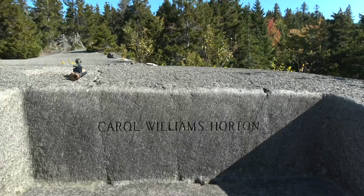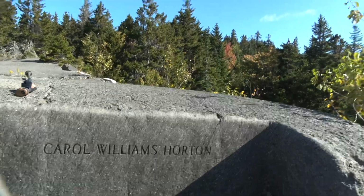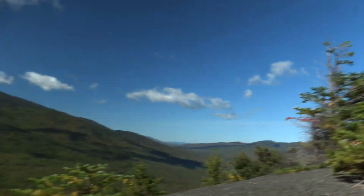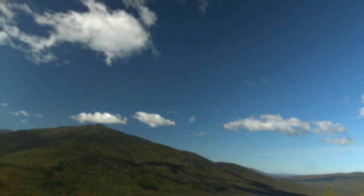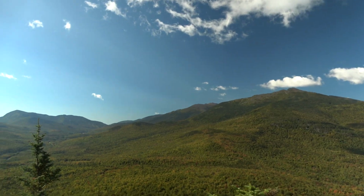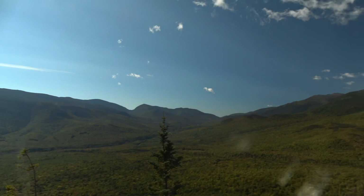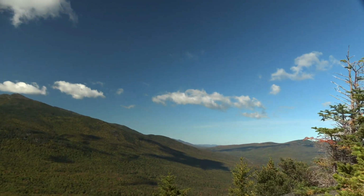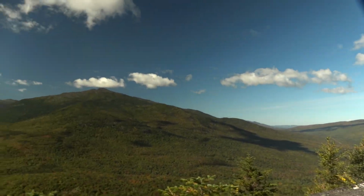Carol Williams Horton. I'm not sure if it was her family that dedicated this to her. They made a beautiful seat. This must have been one of her favorite spots to come and just look over the vast wilderness. Oh man, is it beautiful here. What a gorgeous, gorgeous spot. And the view. I could sit here all day if I had to.